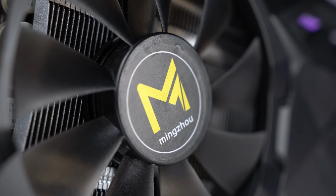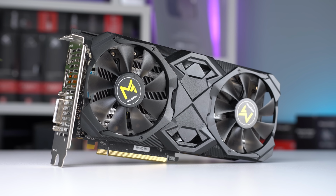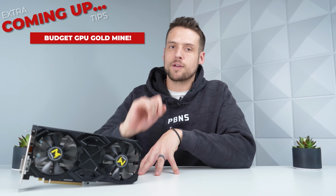I literally just stumbled upon this, and honestly, I wish I would have found this way sooner than I did. Today, we'll deep dive into whether or not this company is legit, whether or not you can trust this specific graphics card, and of course, we'll be benchmarking it to make sure we get some legit gaming FPS numbers. And later on in the video, I'm gonna show you what I think is the new gold mine for budget graphics cards, especially for us PC flippers.